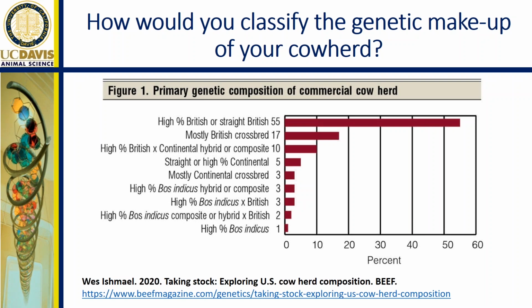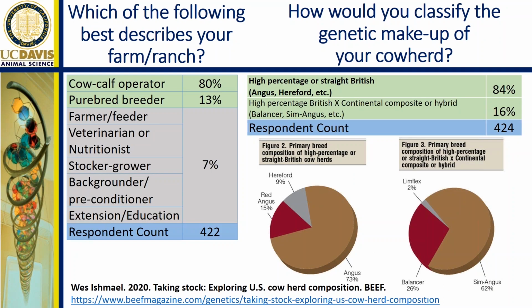And if you break that down a little bit into who answered this particular question, I think there's some interesting numbers here. So I asked Beef to break out for me the respondents that had high percentage or straight British herds, and those that had a continental composite or a hybrid, so a Sim Angus type breakdown. And so that cut the numbers down to about 424 versus the 650 that was earlier on.